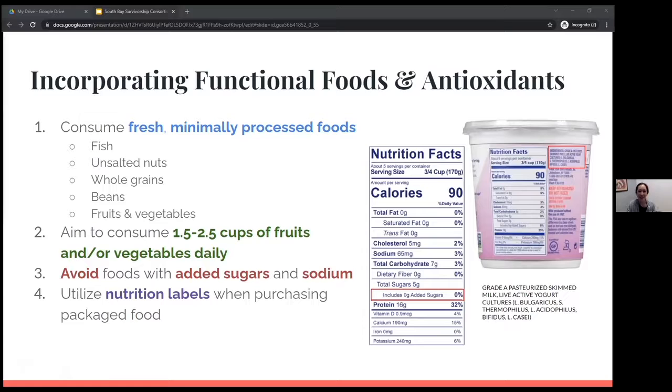And then the last two tips go together. If you are eating packaged foods, you want to avoid things that have added sugars and added sodium as much as possible. Sodium is typically used as a preservative, so you might find that in packaged foods, the sodium levels are much higher. And sugar is typically added to a lot of foods to enhance the flavor. For foods that might not inherently taste sweet, if you take a look at the nutrition label, you will find that there sometimes is some added sugar in some surprising foods. So you want to really utilize nutrition labels when making these purchases.